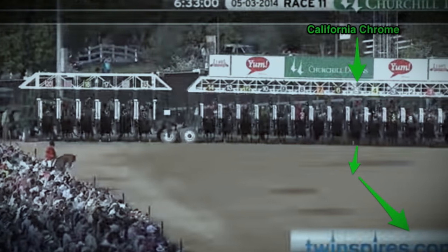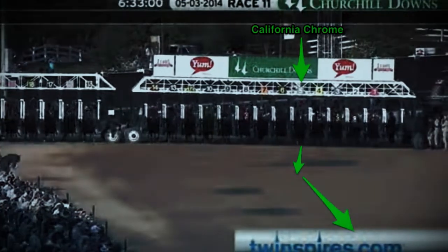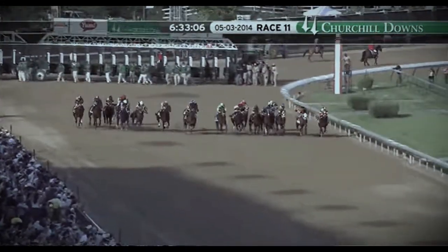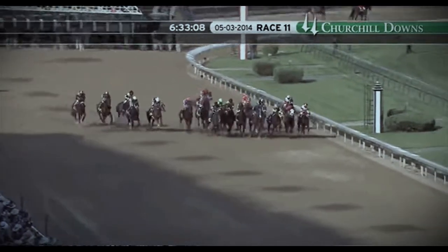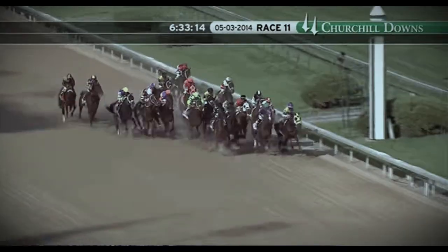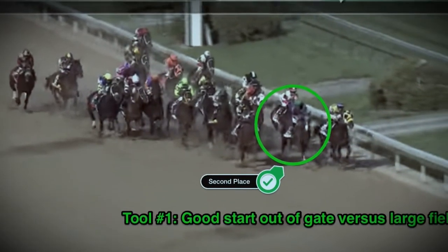So how did Chrome get here as a 3-5 favorite? Well, let's start with tool number 1, gate start. At the Derby, amid a log-jammed field, Chrome took the 5 post, and despite an awkward start to his right, he muscled his way into an amazing second-place position, just 10 seconds into the race. It was mostly thanks to this ability to accelerate amid awkwardness that gave Chrome the victory.